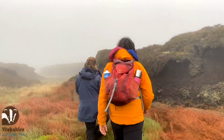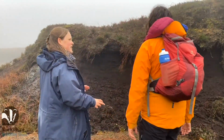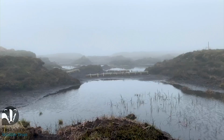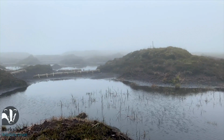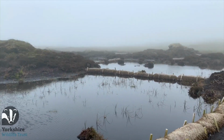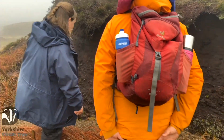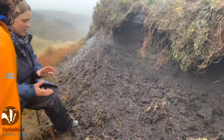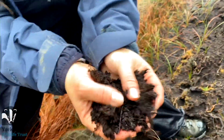So, if you can imagine, this landscape actually wasn't here about 6,000 years ago, and then the climate changed and it got a lot wetter. And when it got wetter, it became a lot more waterlogged, like you see, and these waterlogged conditions are quite acidic. And so the peat is actually made out of plant matter. So it's not quite finished decomposing just because it was so waterlogged, decomposition can't occur. And so it's just made out of plants.